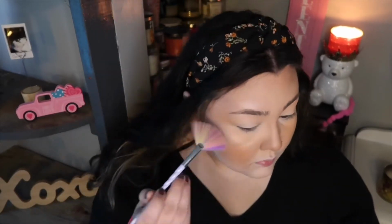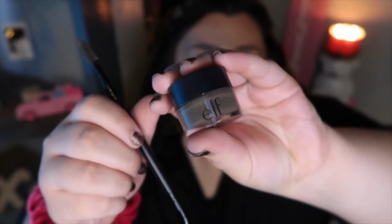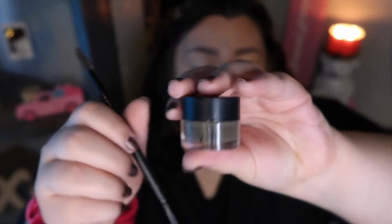I also wanted to mention I did my brows off camera with my e.l.f. brow pomade. I've done this a million times in my videos, so I thought I'd skip over it today.